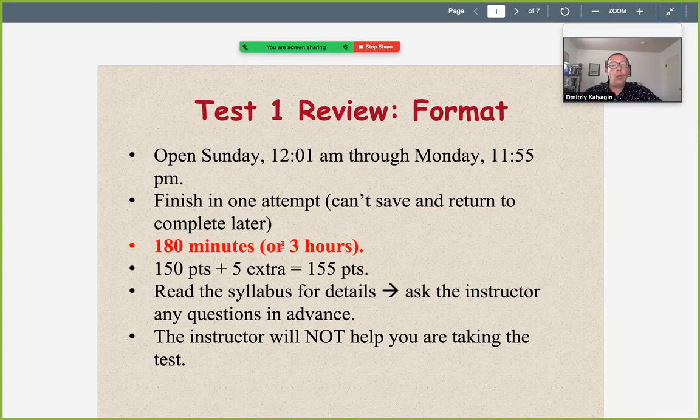You have a full 3 hours to complete the test. It has 5 extra points built in, so the total is 150 points. You can look at the details in the syllabus, but I'm also describing these details here. You can email me any questions about the test before you start it. I am not going to be able to help you at all while you're taking the test.